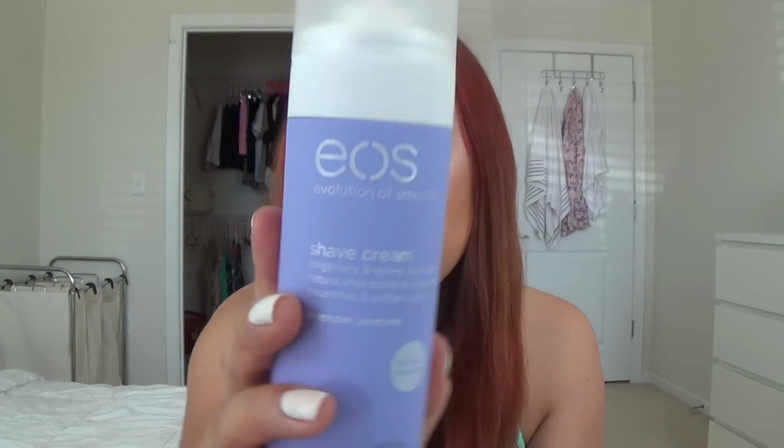The next place that I went to was Target, and I love going to Target because you can pretty much find something to buy even if you're not looking for it. But I did go ahead and repurchase my EOS shave cream in the scent Lavender Jasmine. It looks like this, and you guys know this is my favorite Holy Grail shave cream. It smells like spending a day at the spa. It's very relaxing and soothing, and the best part is I have never once nicked myself when I've used this shave.